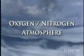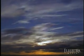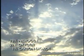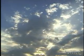We need an oxygen atmosphere, and the oxygen-nitrogen atmosphere that the Earth has is necessary for complex life. As seen from space, the Earth's atmosphere glows as a thin blue ribbon of light. Measuring less than 1% of the planet's diameter, it is composed of a mixture of nitrogen, oxygen, and carbon dioxide. As a result, our atmosphere ensures a temperate climate, protection from the sun's radiation, and the correct combination of gases necessary for liquid water and complex life.